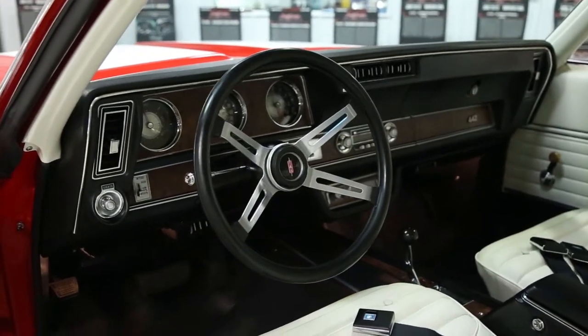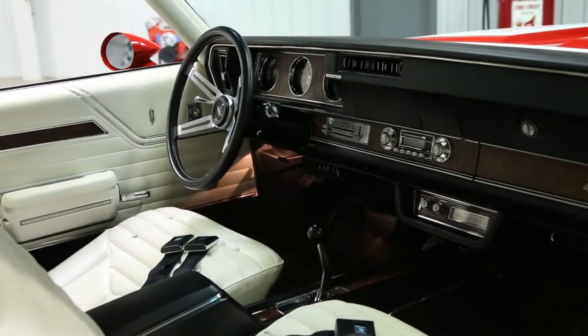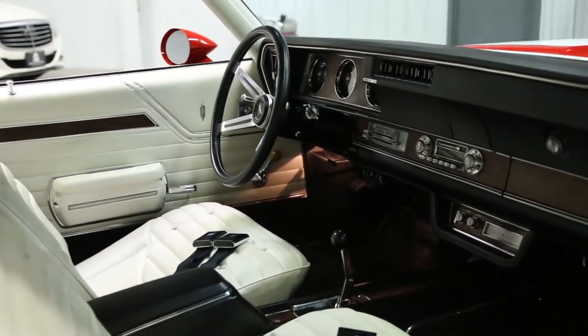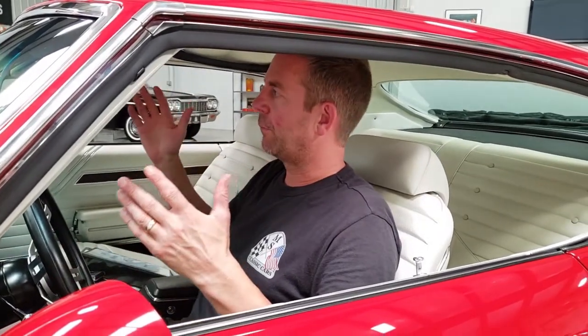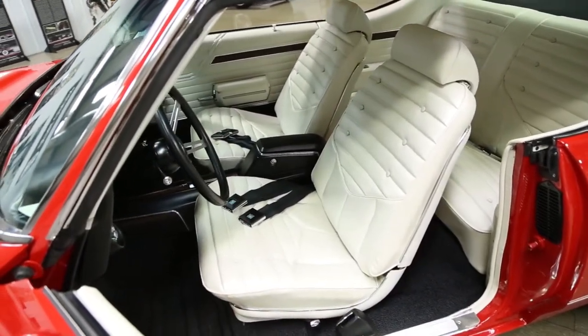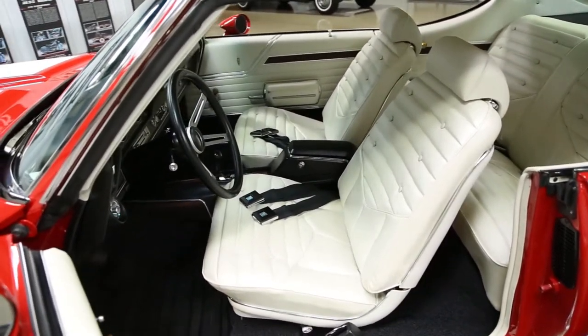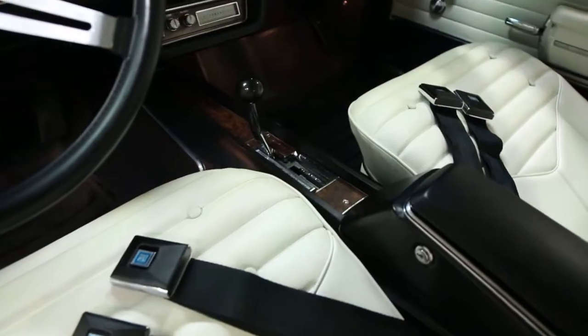So when you're sitting in here, it definitely has that perfect combination of light and dark. The headliner here is all white. The sun visors are white. They're brand new rear view mirror. The whole dashboard is like the day it rolled off the showroom floor. It's got this nice simulated wood trim here on the dash, also on the center console.